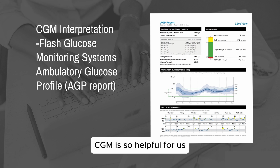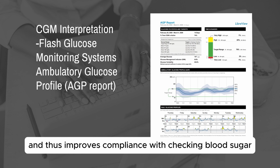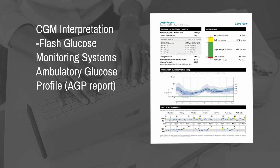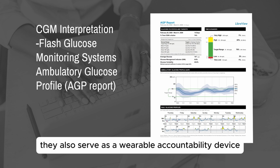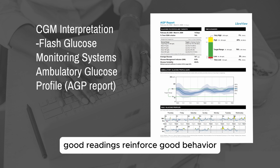CGM is so helpful for us and even more helpful to patients. It minimizes the need for finger sticks and thus improves compliance with checking blood sugar. A more informed patient is a more empowered and engaged one. They also serve as a wearable accountability device. Good readings reinforce good behavior.